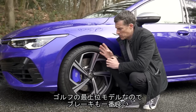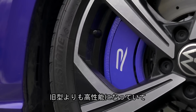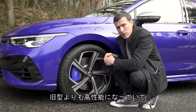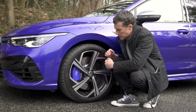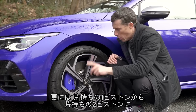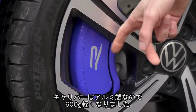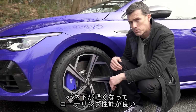Obviously, as this is the top sporting model for the Golf range, you have uprated brakes. They're actually improved over the old Golf Rs, so the discs are now bigger, 357mm instead of 340mm. You've also got 2 piston calipers rather than the single piston calipers of the old Golf R. Also, these calipers are now made out of aluminium, so they're 600 grams lighter, which helps reduce unsprung mass for improved cornering.